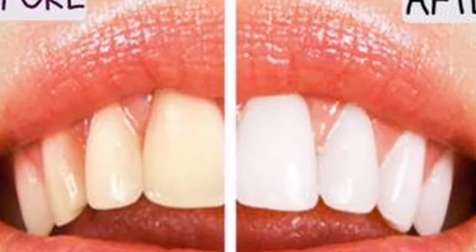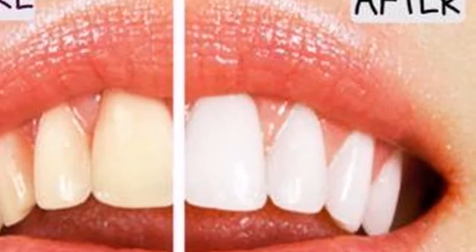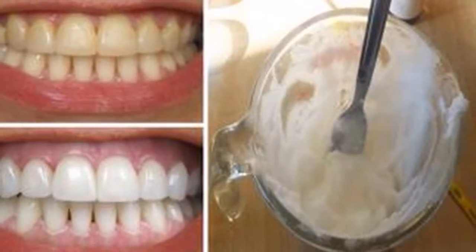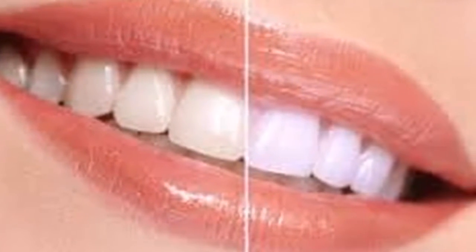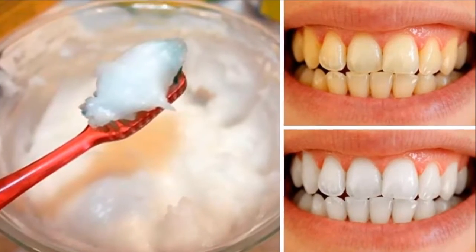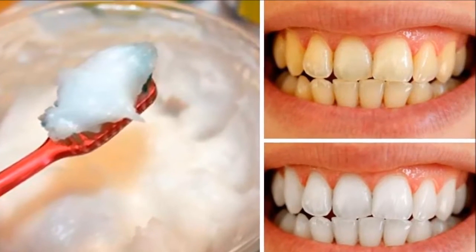Homemade turmeric paste recipe. Ingredients: 1 tablespoon coconut oil, peppermint oil, 1 teaspoon or 2 capsules turmeric powder. Directions. Here's what you need to do: just mix all ingredients into a thick paste. Just apply some of this turmeric paste on your toothbrush and brush your teeth as you normally do. Then you should leave it on your teeth for 5 minutes. After 5 minutes, spit it out and wash it off with water.